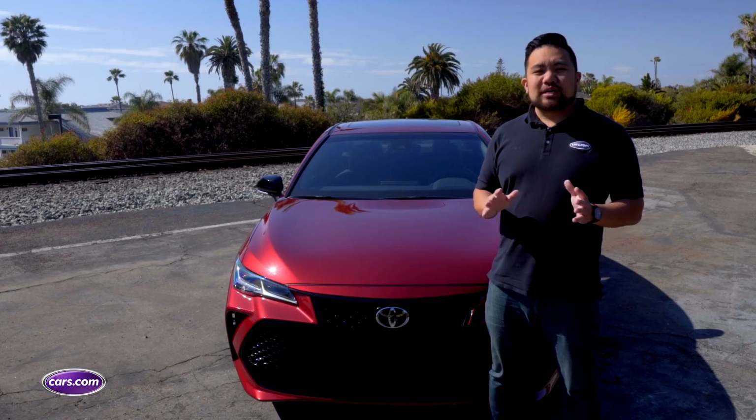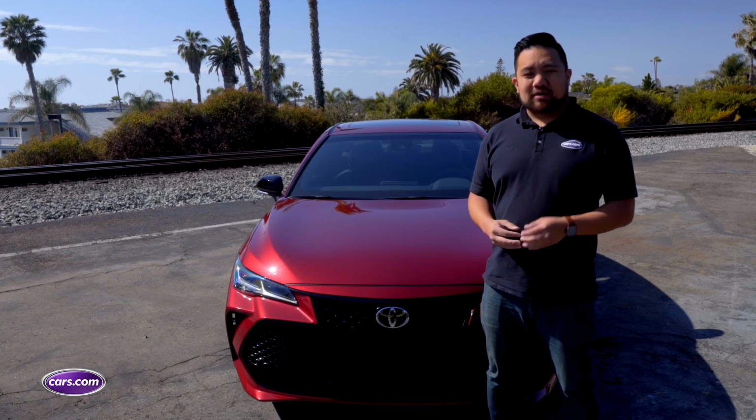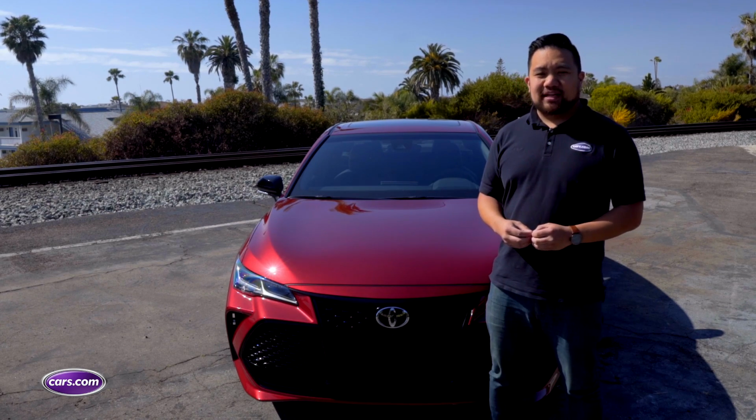Now, those who are interested in the 2019 Avalon won't have to wait long. It will start at $36,395 and hit dealerships in May.